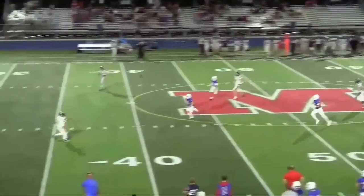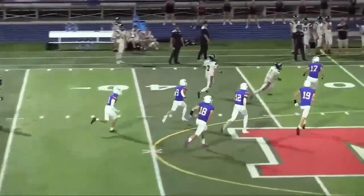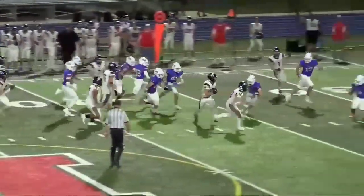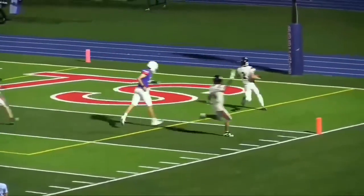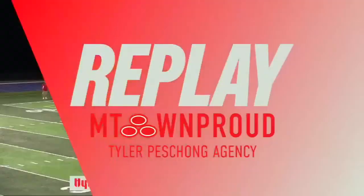Yeah, wow. He got a nice bounce or two here from the punt, which was good, but he crosses the field once to start the punt return. Then he's able to cross it again. Just no containment by the Bobcats. 65-yard punt return for a touchdown by Drayden Witt.